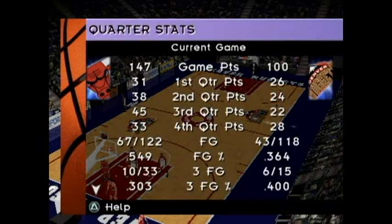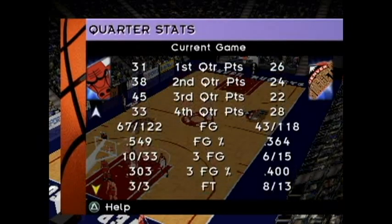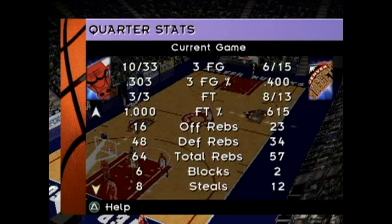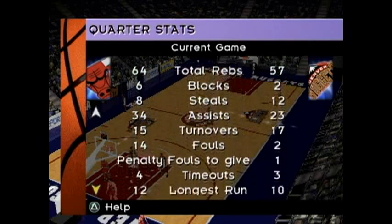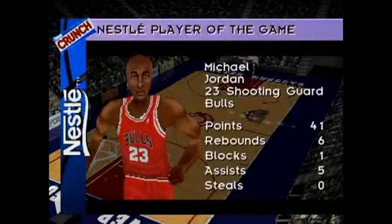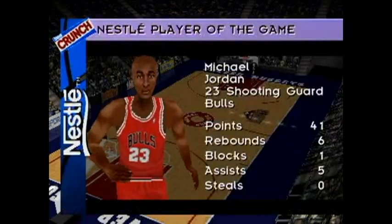Here's a look at the game stats. Let's take a look at tonight's Nestle Crunch Player of the Game.